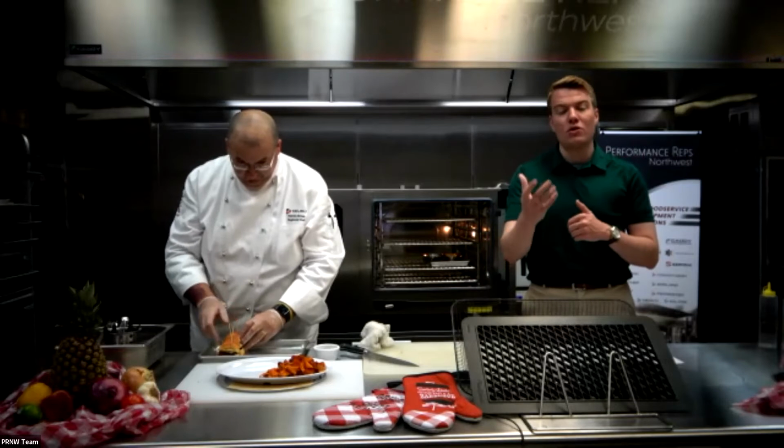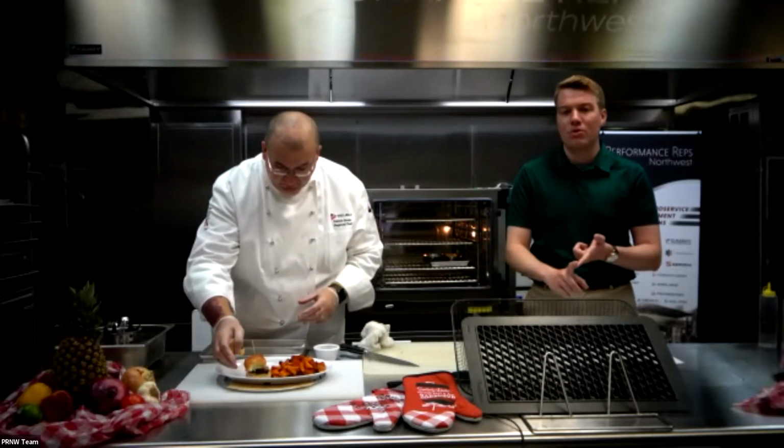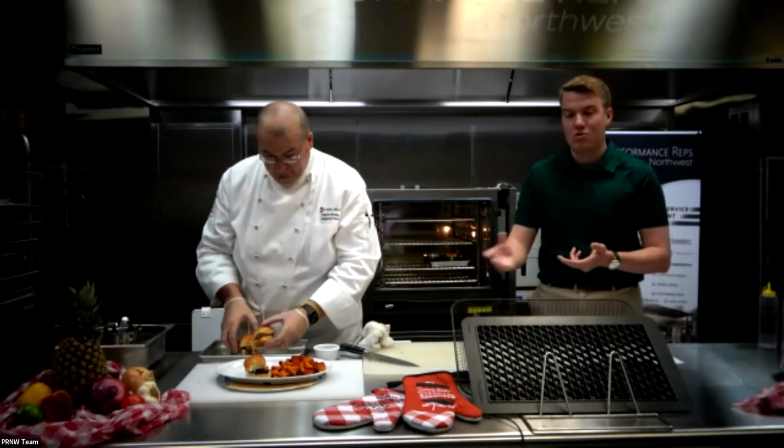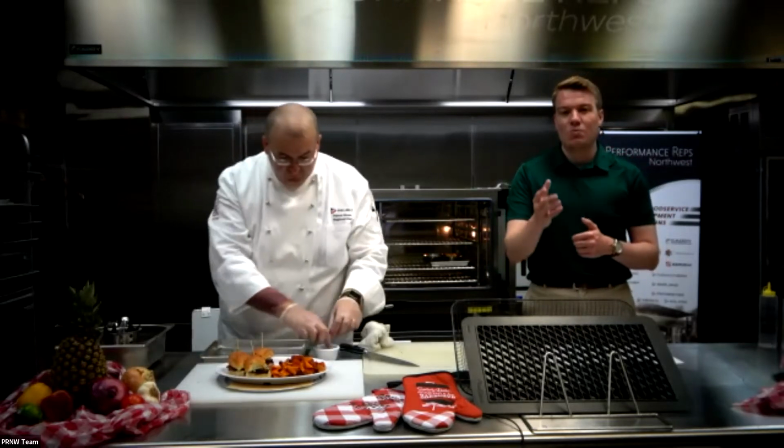Or maybe you already do barbecue very well and you're just looking to add something else to the menu, whether it be a brisket or ribs, which is what we have to show you here today, or maybe something for a catering menu. This would be perfect for you.